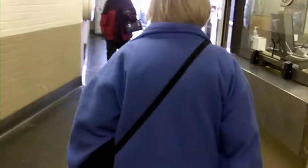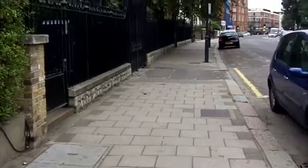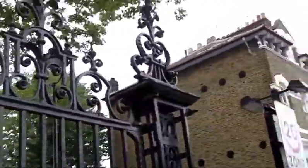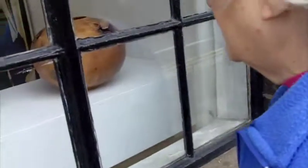I'm quite a keen walker. I don't walk long distances, but I do like to explore bits of London and just have a little walk round. Unfortunately, I often have to walk on my own because we're of an age when my friends have got aches and pains.